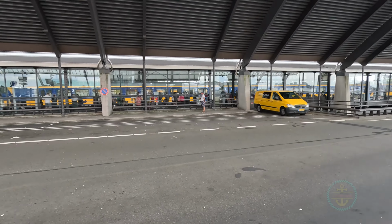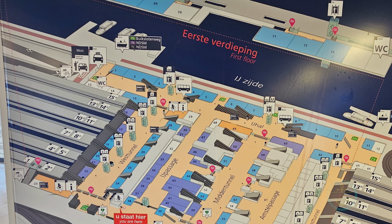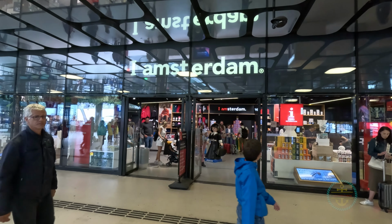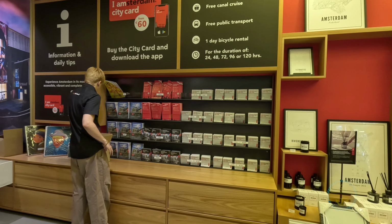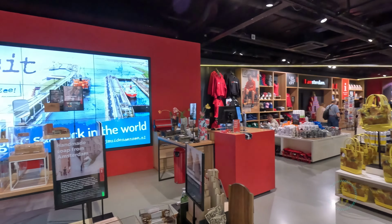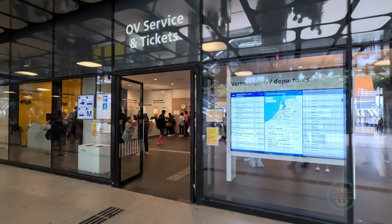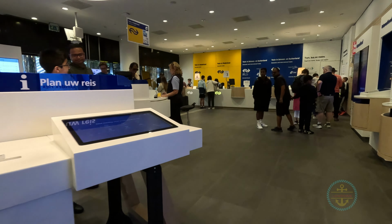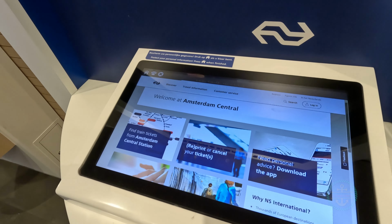Now, if you simply want a taxi or Uber, the spot to be is on the second level, north and west, just past the bus stop concourse. There's tourist assistance on the north side via the iAmsterdam store, where you can buy travel transport cards and get your general bearings about things to do. The north end also has the OV service and tickets office for transit-related questions. We encourage the do-it-yourself approach here with their interactive maps and guides.